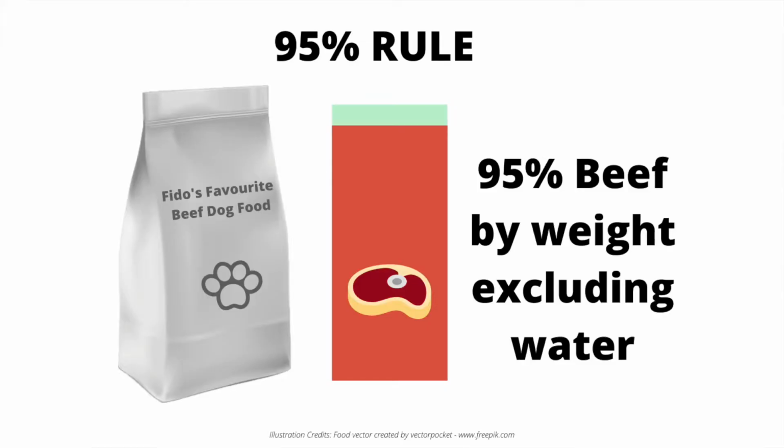And if you do not count the water that might have, for instance, been added due to processing, if you do not account for the water, the beef should actually, in this case, amount to at least 95% of the product by weight. Now, the remaining 5% may be used for, for instance, mineral and vitamin mixes or other ingredients that are necessary for the formulation of the product.